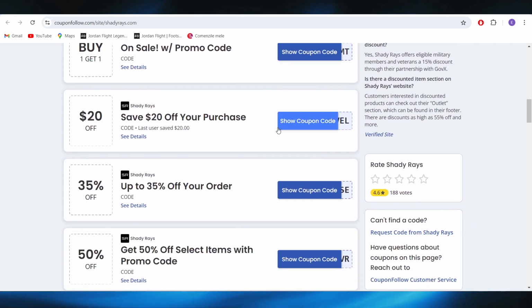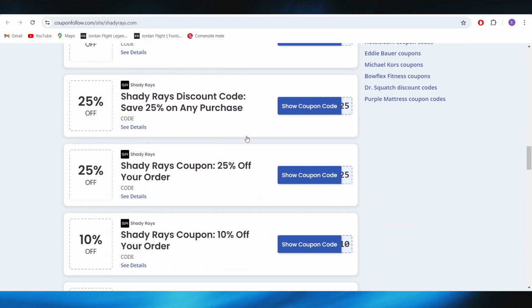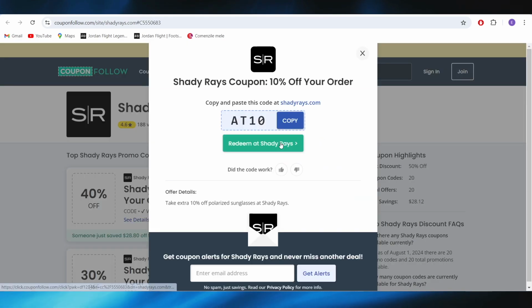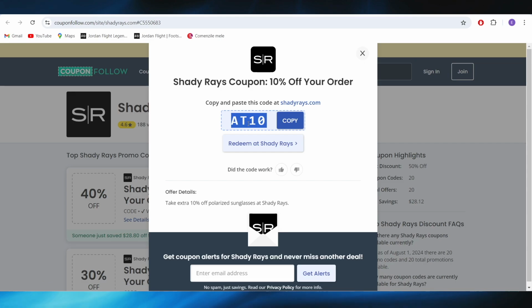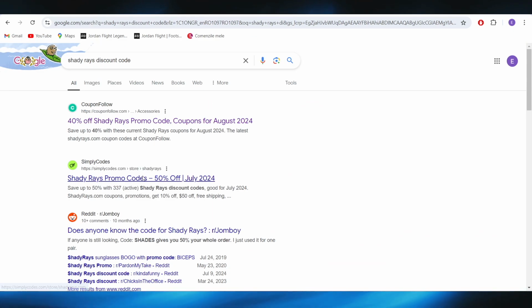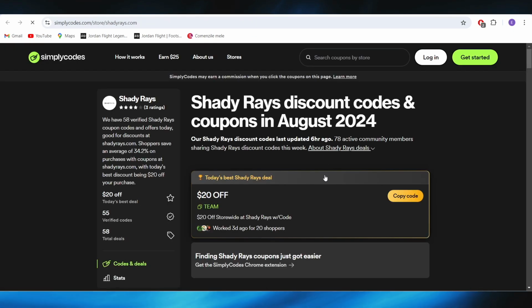And as you can see, we have a lot of options and promo codes that we can choose from. For example, if I want to use this 10% off my next purchase, all I have to do is select your coupon code. And this is my discount code that I can use on my next purchase in order to get the discount.